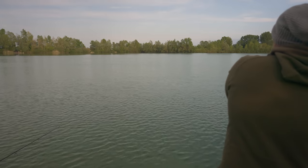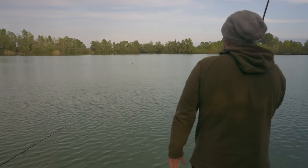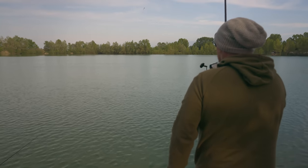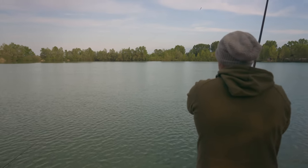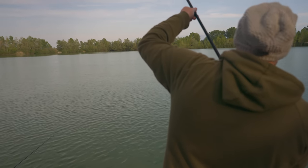So don't take the mick, but you know, it's heading round by that tree. Still got me other rod in the water. Hopefully don't get caught up in that. It's right underneath the rod tip now. Try and get him up, getting some gulps of air.